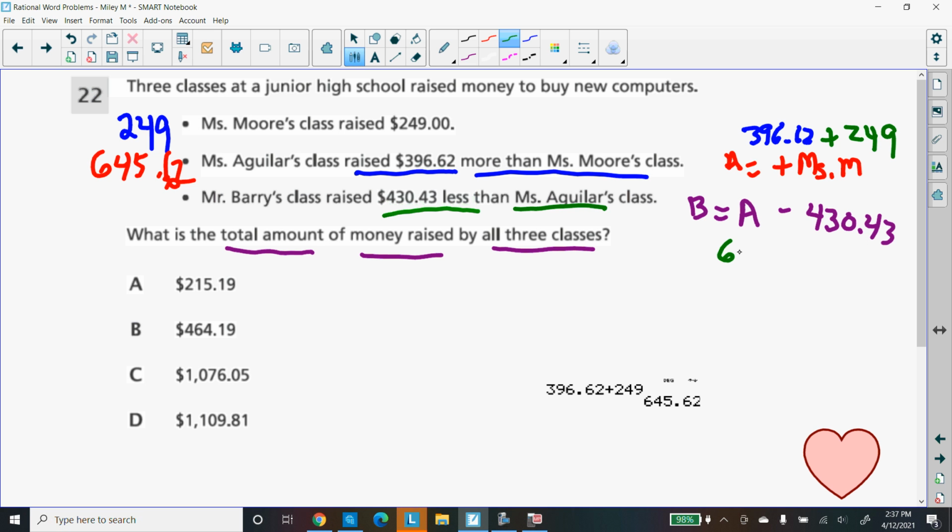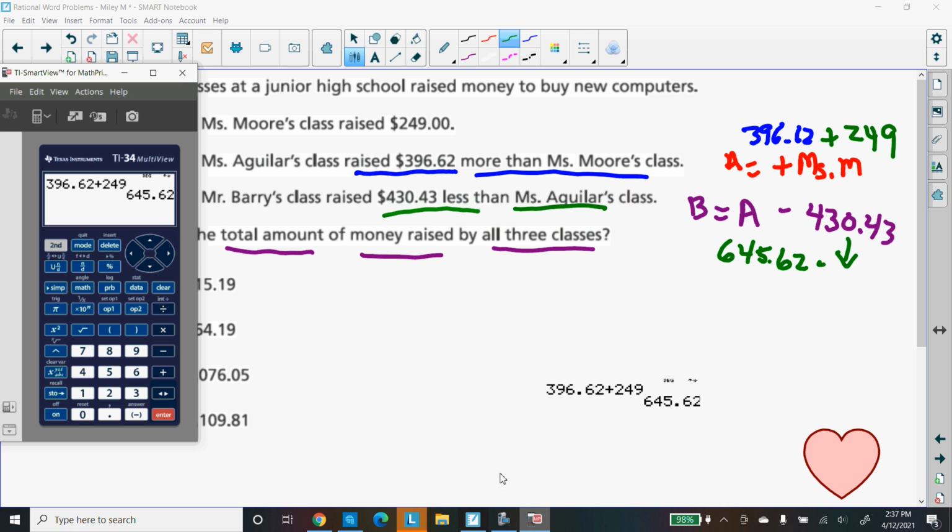So I'm going to take the amount from Miss Aguilar, which was $646.62, and subtract that amount from, for that amount Miss Aguilar raised, sorry, and that'll give me what Mr. Barry raised. Tongue twister of a question. All right, so I got my calculator. So let me just subtract the $430, I'm sorry, and 43 cents, and this will give us $215 is what Mr. Barry raised.